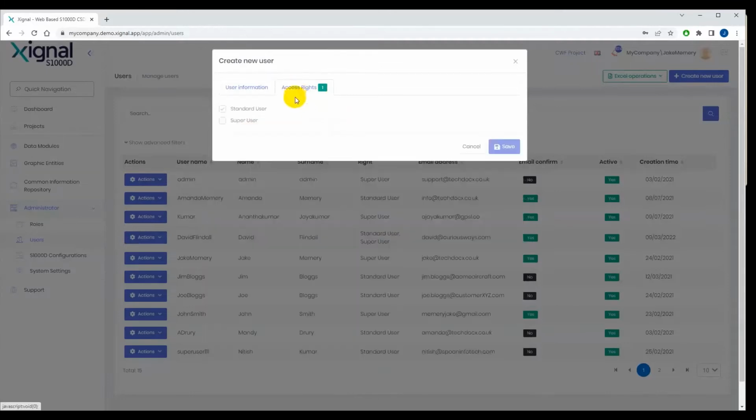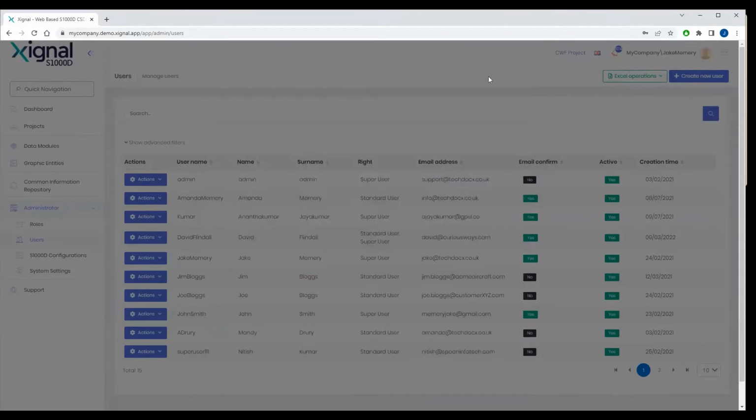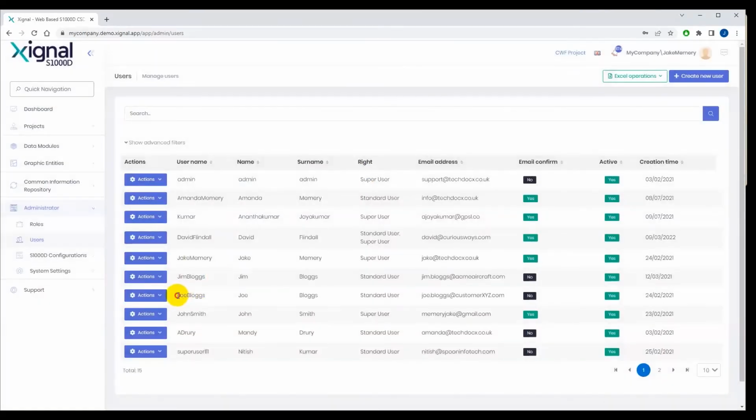The only thing we are doing here related to roles and permissions is we're establishing whether the user is a standard user or a super user. So for the most part, standard user. Down here you can see that we've got Mr. Joe Blogs that I've set up, and he will be playing the part of our customer today. So he's from customer XYZ company.